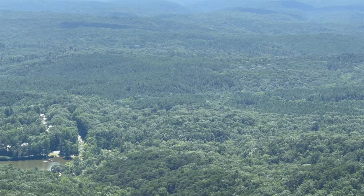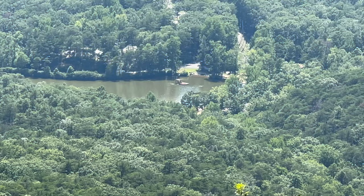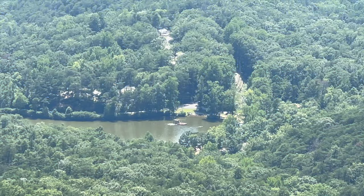This is Cheaha Lake near the lower campground, and it's a very popular swimming spot for the locals especially.